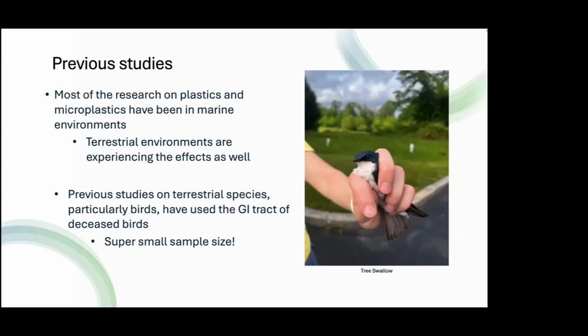Previously, there hasn't been a lot of work done in terrestrial environments for microplastics. A lot of what we know is based in marine ecosystems. So we know a lot about how it's passed in aquatic ecosystems and all of that. But a lot of the terrestrial environments are unknown, but they are experiencing the effects of microplastics as well.